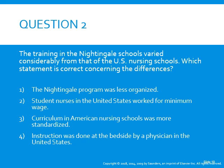The training in the Nightingale schools varied considerably from that of the U.S. nursing schools. Which statement is correct concerning the differences? Number 1, the Nightingale program was less organized. Number 2, student nurses in the United States worked for minimum wage. Number 3, curriculum in American nursing schools was more standardized. Or number 4, instruction was done at the bedside by a physician in the United States.